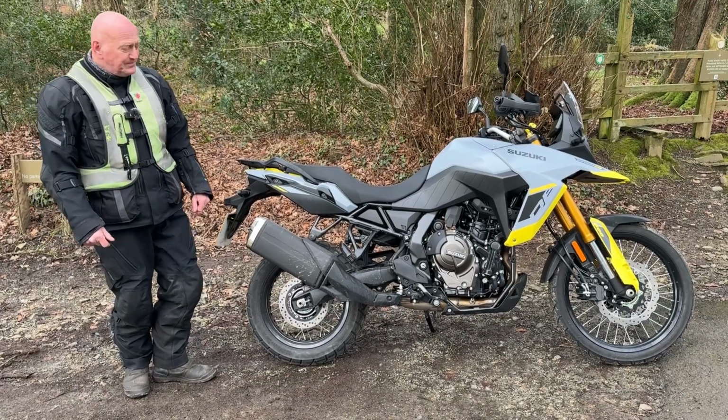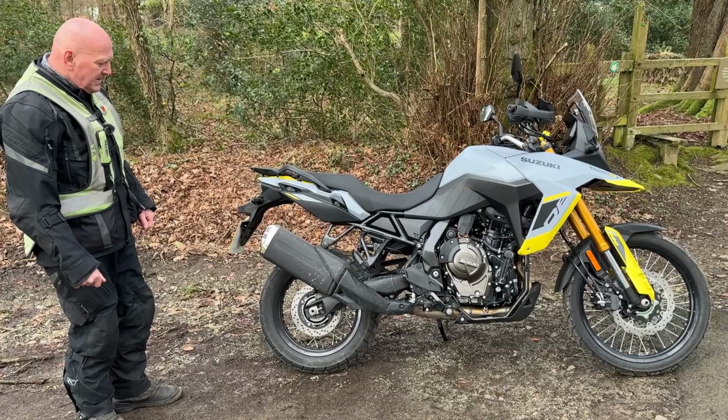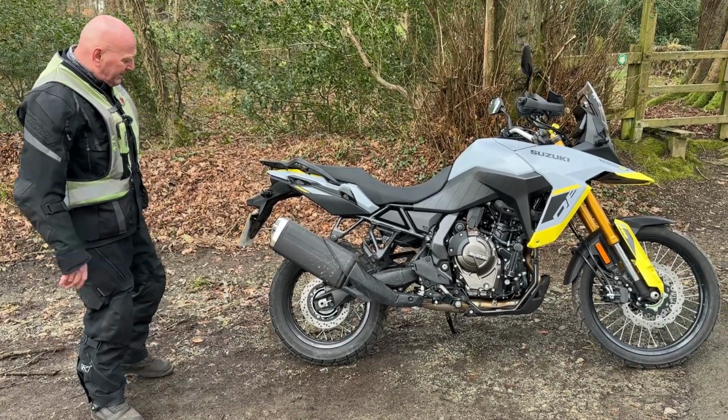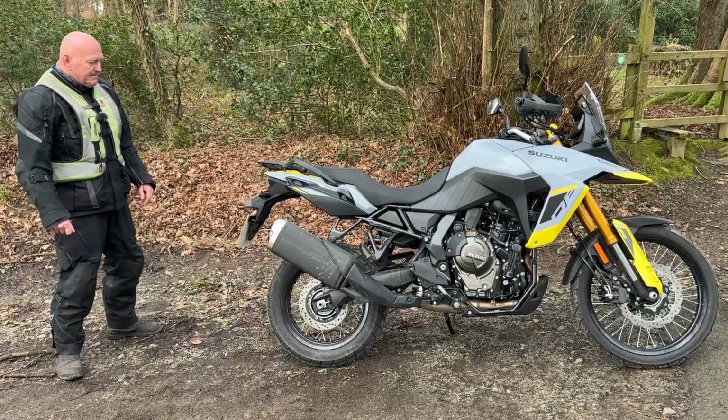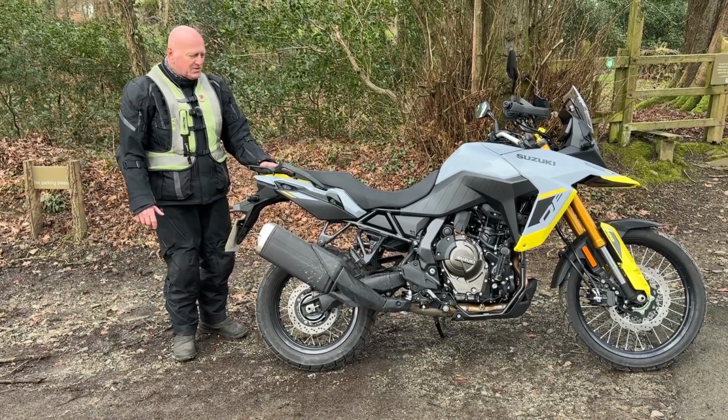Well, I suppose if this is the off-road version, probably some of the reason that it's a big exhaust is because it puts it higher up. Yeah, I suppose you could do that. Anyway, that's just semantics. Comfy to ride. Top box you could go on there.